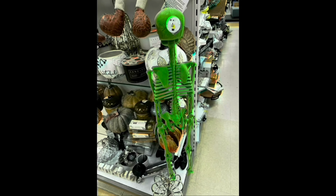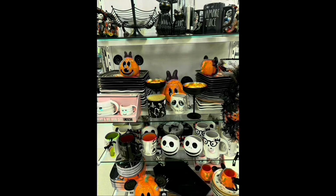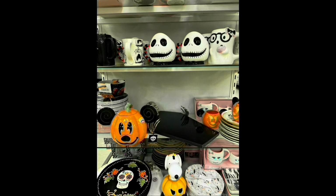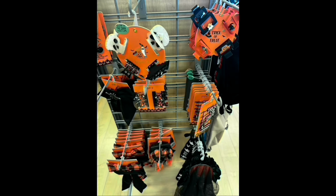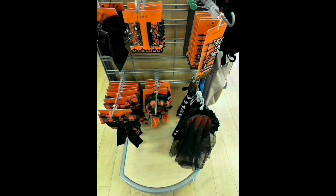There's a green velvet skeleton hanging from one of the end caps. I've also been seeing a lot of those Mickey Mouse and Jack Skellington mugs and canisters. Then I got to the front of the store and there was an entire display of spooky, squeaky dog toys. I made it to the front of the store and saw some cute, spooky bows and hair clips and headbands.